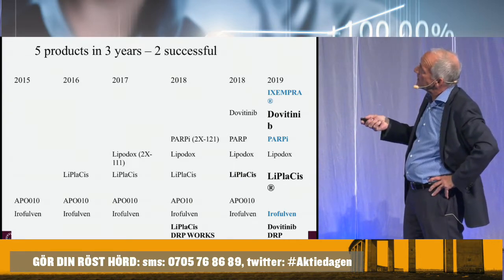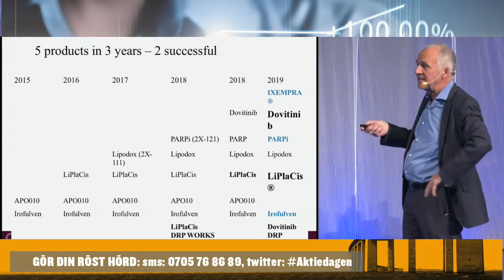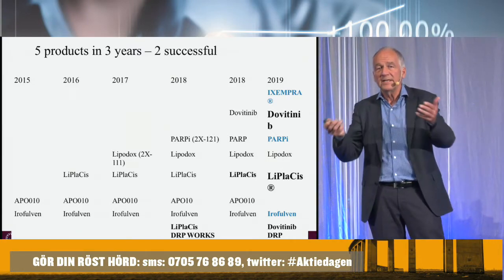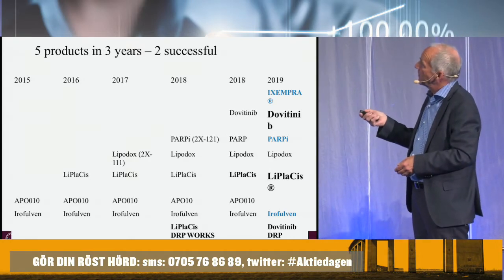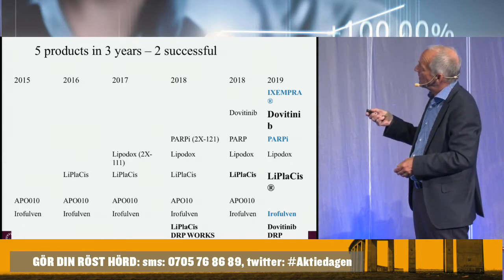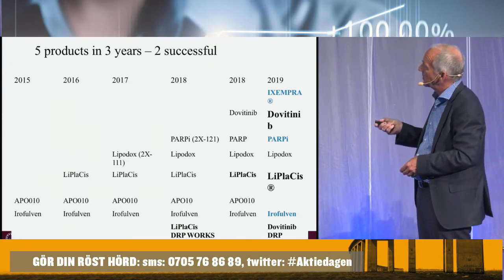Then we got products in, as you see, we got products in all the way up here. And the last product that we got is a PARP inhibitor that is, you could say, from Eisai, a product that has been developed by Eisai, ready to move forward, but they don't think that they had the competitive edge, and that's why we got that product. Then we got Dovitinib from Novartis, and this is basically where we have a lot of hope now that Dovitinib is going to be approvable based on the existing data. Lipsys is the same, that we have very good data with this product as well.